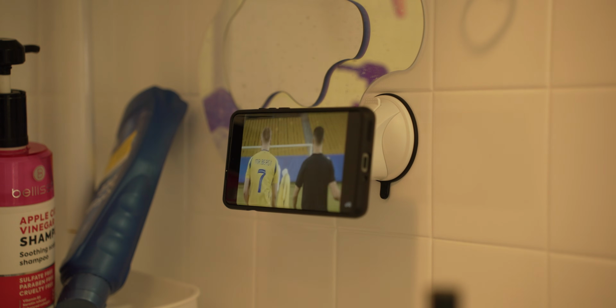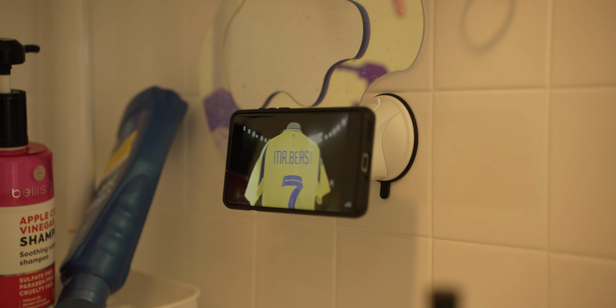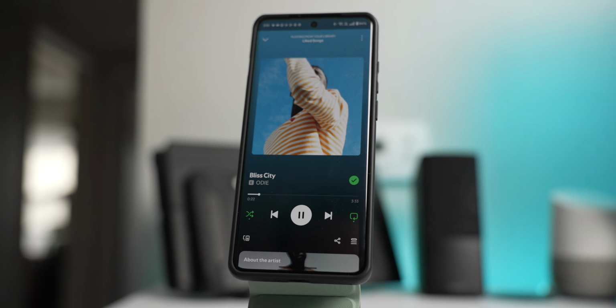If you're just listening to music or watching movies, I listen to YouTube videos all the time when I'm either taking a shower or just preparing stuff, doing stuff around the house, doing chores. And this gets plenty loud enough during those situations.